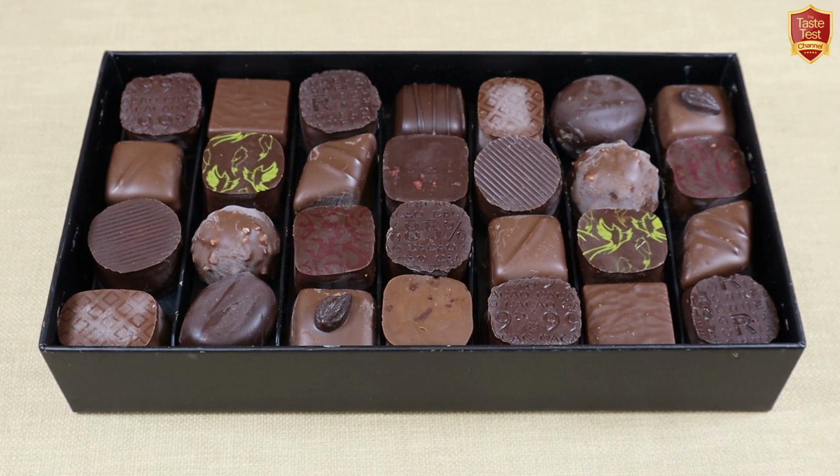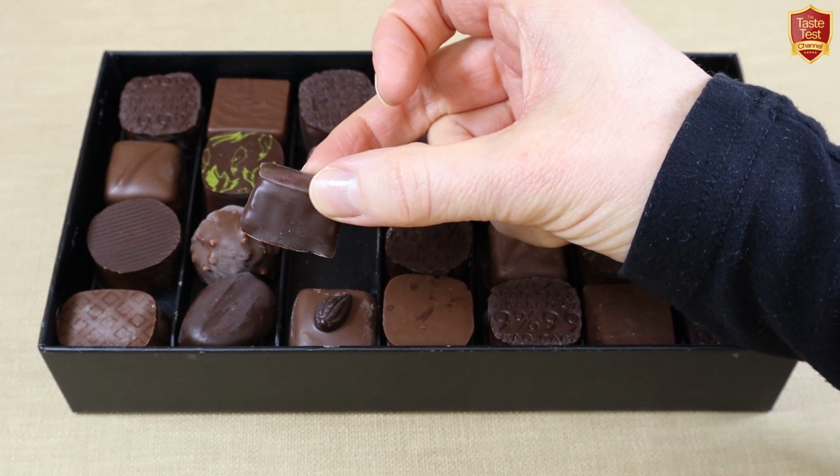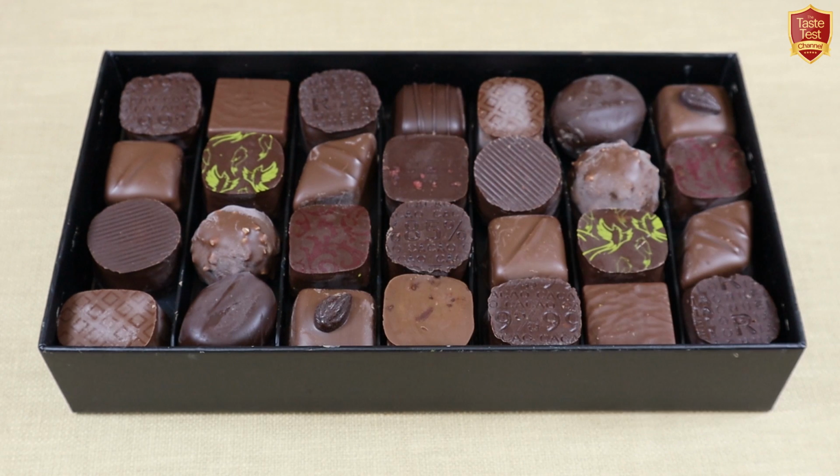So again, lots in here and a satisfyingly full box. A definite favouring of darker chocolate on this one, no doubt reflecting the high cocoa content. Not a massive variety of shapes and textures, I have to say, but they're not moulded. You can see the giveaway hand-dipped rims, but there's less flourishes compared to, for example, the Sprungli we just looked at.